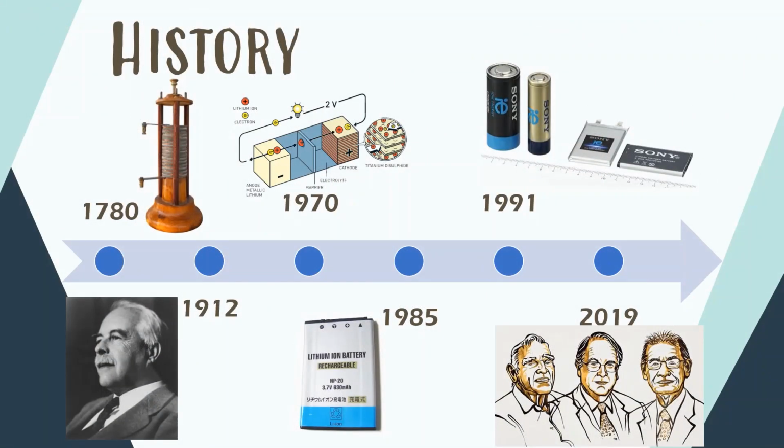A brief history. In 1780, Italian scientist Alessandro Volta invented the first battery in an experiment that was inspired by his fellow scientist Luigi Galvani. In Volta's honor for his discovery, the standard unit of electricity was named the volt. In 1912, G. N. Lewis began experimenting with lithium batteries. The foundation of the lithium-ion battery was established by M. Stanley Whittingham during the oil crisis within the 1970s.